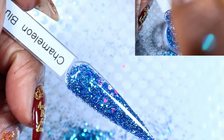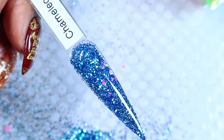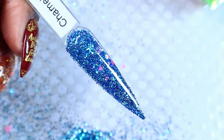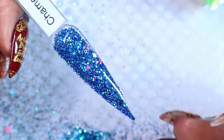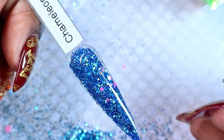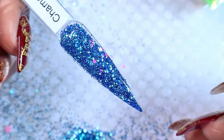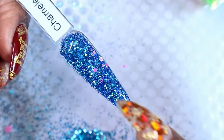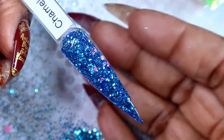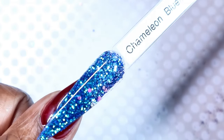Me being silly was gonna try and pat this into the swatch stick. Ignore the pink glitters, that was from Bubble Bath. I forgot to clean out my things, so now there's slight pink glitters. But anyway, guys, here we have the Chameleon Blue Aqua 0.4 millimeters. And look at how pretty that is. Can you imagine this just encapsulated and then doing some snowflake nails on top of it? So gorgeous. Next up, we have Chameleon Blue Aqua with some bubblegum in it.